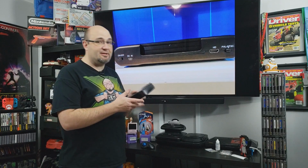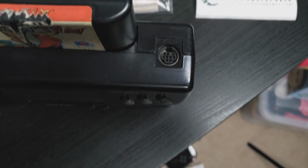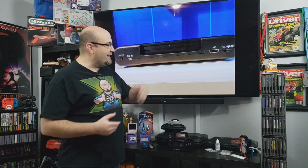That was one of the cool things about the Nomad. Yes, it was a Genesis on the go, but it had that port there where you could take it and hook it up to your television if you'd like to play on a TV. This looks to carry on that tradition with having that HDMI output.